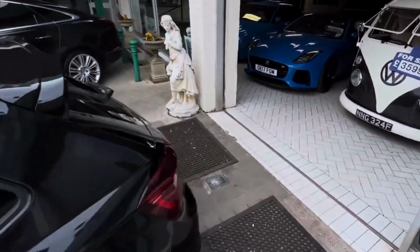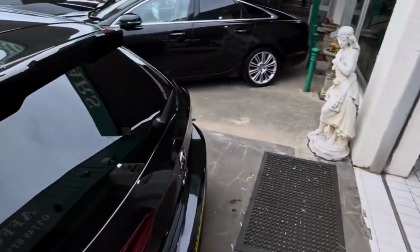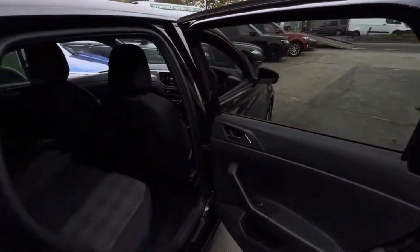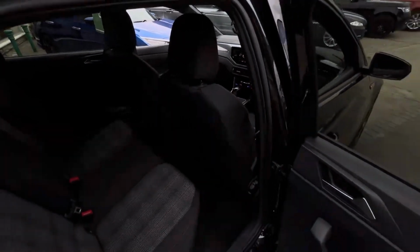This borderline brand new condition Volkswagen Polo GTI, so of course the higher performance model in the range with plenty more power, and we're going to get to all of that goodness in a second, is under £20,000. Again, for a 2023 car which has covered 11,000 fewer miles, even compared to other 2023 examples on the market.